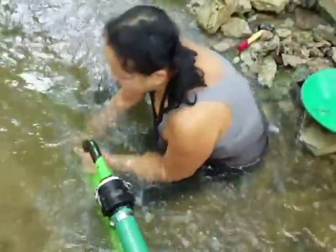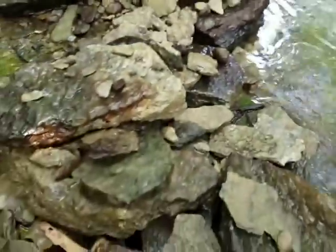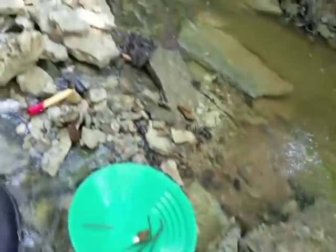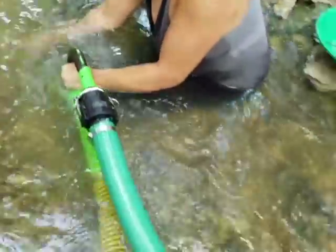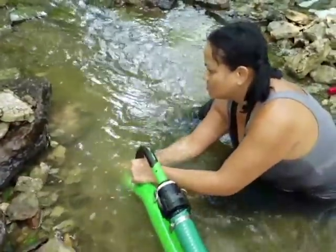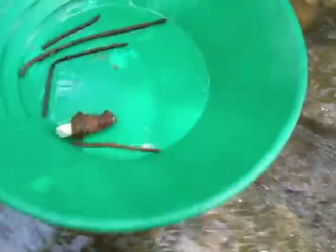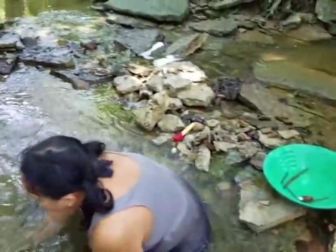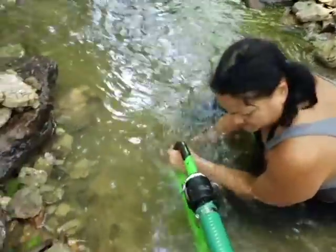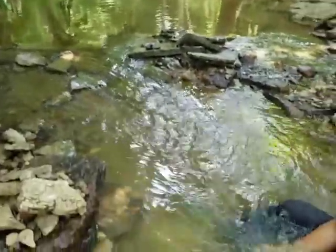So we moved all these rocks, pretty much I did. She's working the dredge and I moved all of those. So we're running a nice line right here. But the material's looking really good. And we found nails and a spark plug. So definitely a good spot to continue our search.